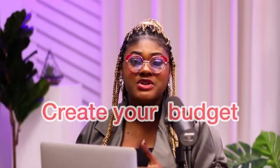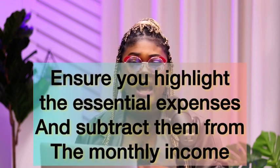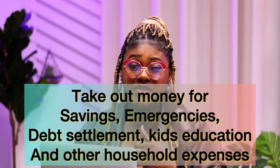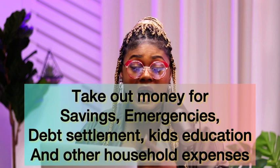So the next step is to create your budget. After the income and expenses have been defined and taken note of, now it's time to make the budget. Ensure that you highlight the essential expenses and subtract them from the monthly income. Once the essentials have been subtracted, assign whatever you have left to the other important expenses you have noted down. Take out money for savings, emergencies, debt settlement, kids' education, and other important household expenses.